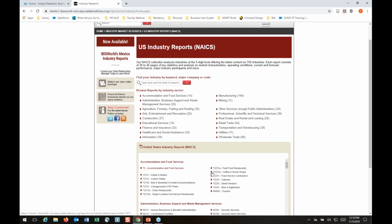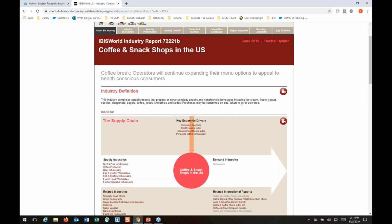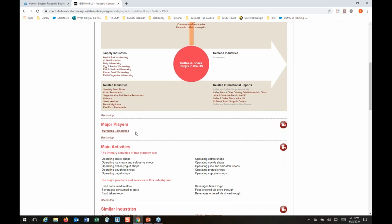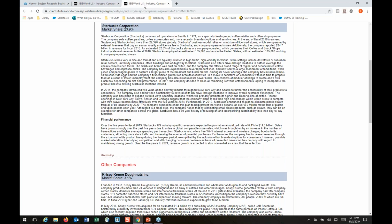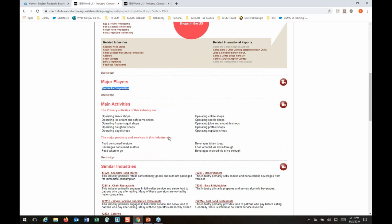You'll notice that that NAICS code, what I was talking about earlier, is listed directly to the left-hand side. If you click on that title and number, it'll give you some identifications as to what's going on with this industry, what the sub-industries related to it are, who the major players are. Again, you'll see Starbucks is listed right there. If you wanted to know more about Starbucks, you could click on it and get a little bit more information about their market share. But I'll head back to this initial overview of the coffee and snack shops.